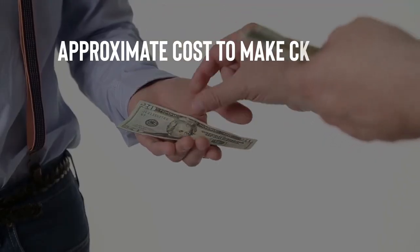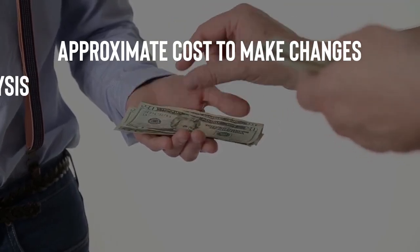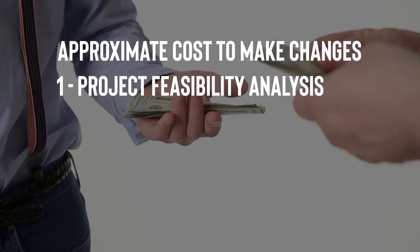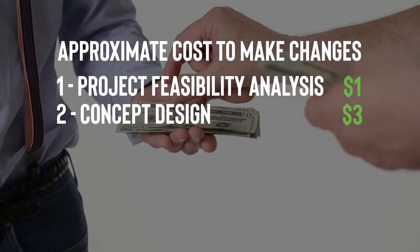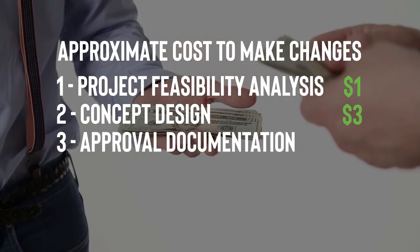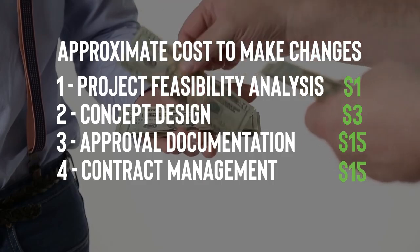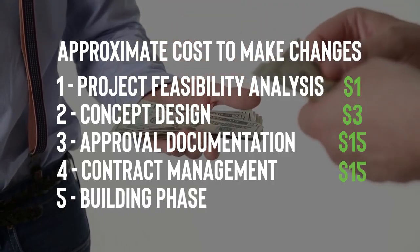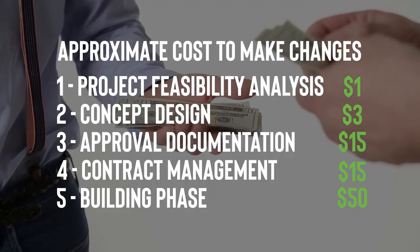Here's an indication of how costs change the later you make your changes. If you make changes in the project feasibility phase, you might pay $1. Once the changes come during the concept design phase, you might pay $3. When it gets to the approval documentation phase, you might pay $15, or the contract management phase. And if you leave it to the building phase, once the building has already been started, you might be paying 50 times more for what you could have paid $1 for in the early stages.